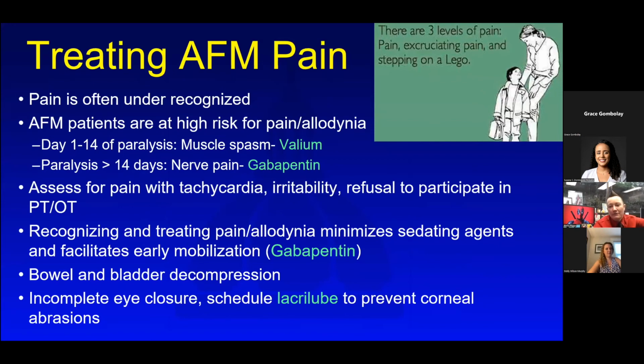And so a little bit of Valium will go a long way. Now, I know I keep saying, don't give them benzos, but if they truly are in pain, again, a little Valium to make them more comfortable, to allow them to move, to allow them to do their PT and OT is the right thing to do.